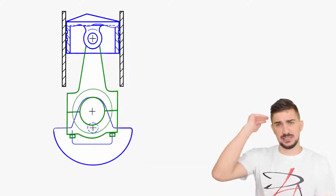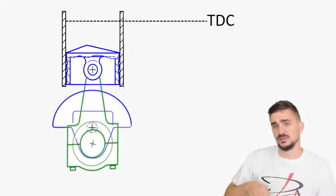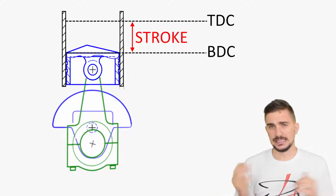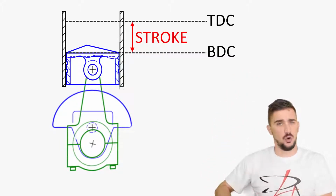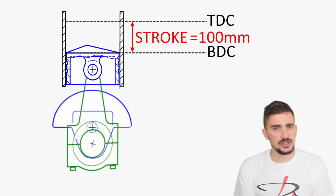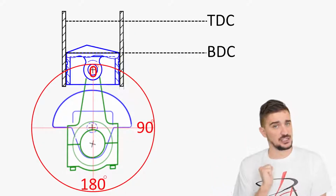The distance from the topmost position of the piston, or TDC, top dead center, to the bottommost position of the piston, or BDC, bottom dead center, this distance between these 2 points is called the stroke. This is the distance that the piston travels during every single stroke of an engine. For the sake of simplicity, let's imagine that this engine has a stroke of 100 millimeters. So, every piston stroke is equivalent to 180 degrees of the crankshaft's rotation.